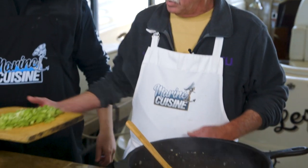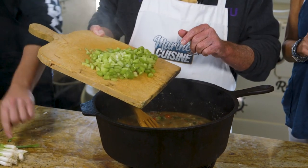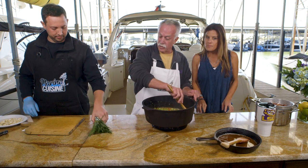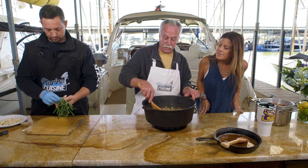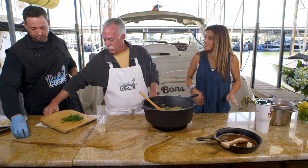And so the Trinity is the onions, the bell peppers, and the celery? Nope. Onions, garlic, and celery. Onions, garlic, that's three. And celery. There we go. While that's going on, Bentley's going to finish up with the green onions. Perfect. And we'll add the garlic into it. Yum.